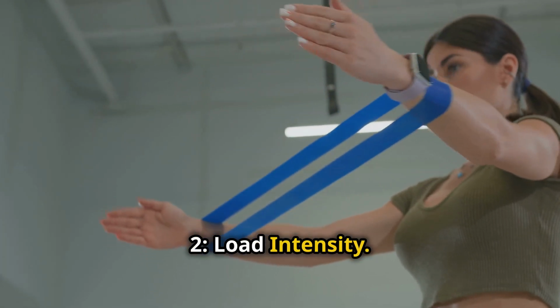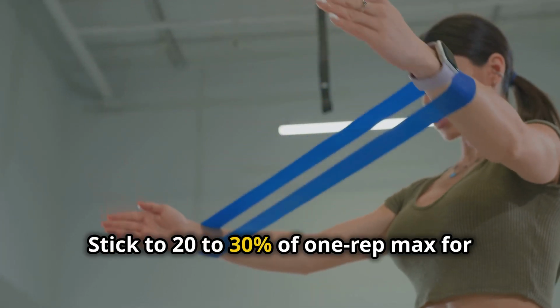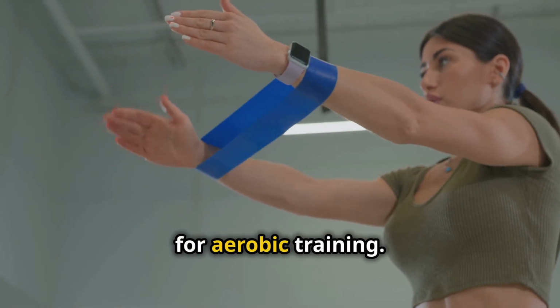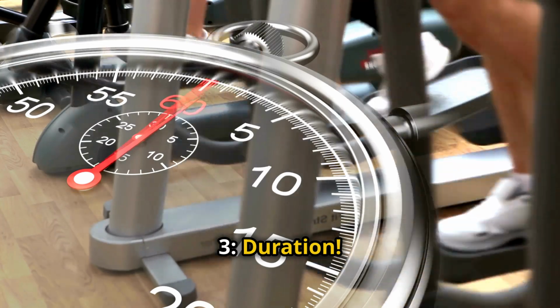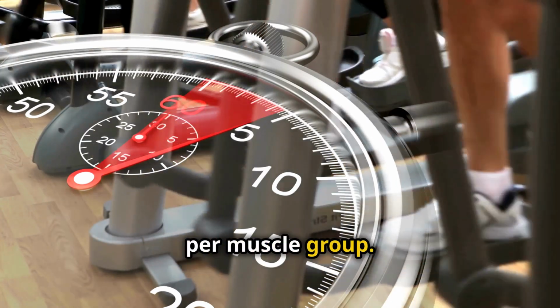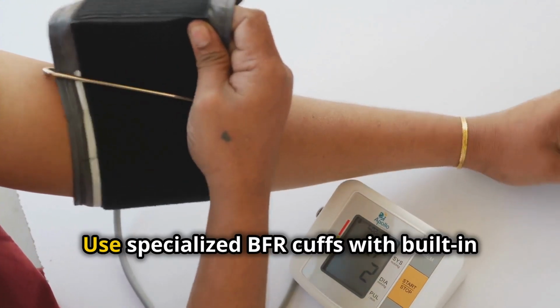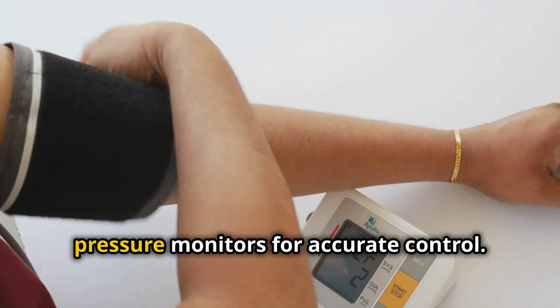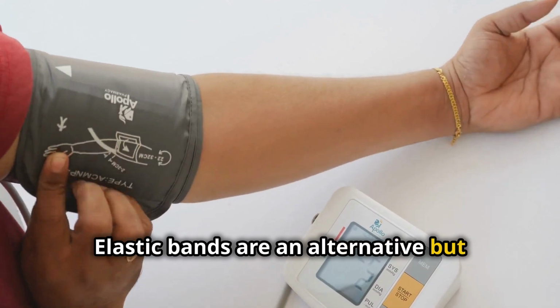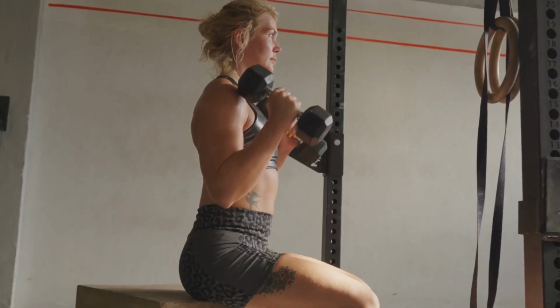2. Load intensity. Stick to 20 to 30% of 1 rep max for resistance exercises and low-speed walking for aerobic training. 3. Duration. Limit BFR sessions to 15 to 20 minutes per muscle group. 4. Equipment. Use specialized BFR cuffs with built-in pressure monitors for accurate control. Elastic bands are an alternative, but should be used with caution.